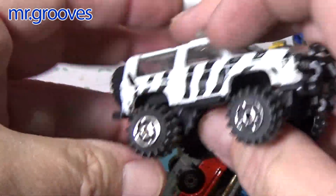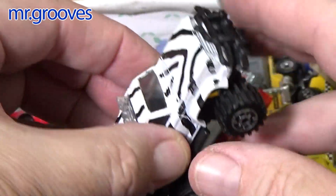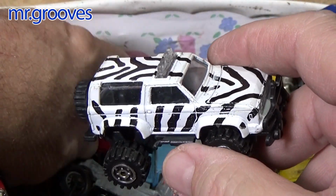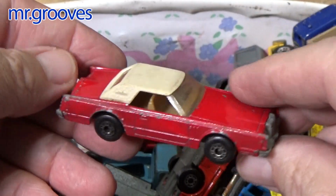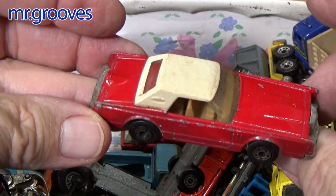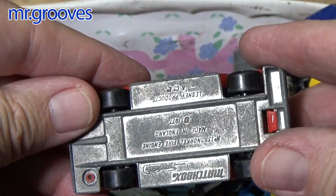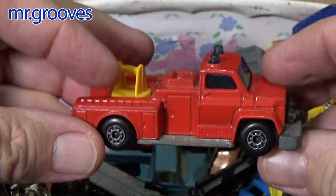Here's a Matchbox. Look how white. Oh, wait a second. No, it's a knockoff. Matchbox has a model that looks a lot like this. What's this? Super Fast Lincoln Continental. Oh, we're missing something. Matchbox Snorkel Fire Engine.